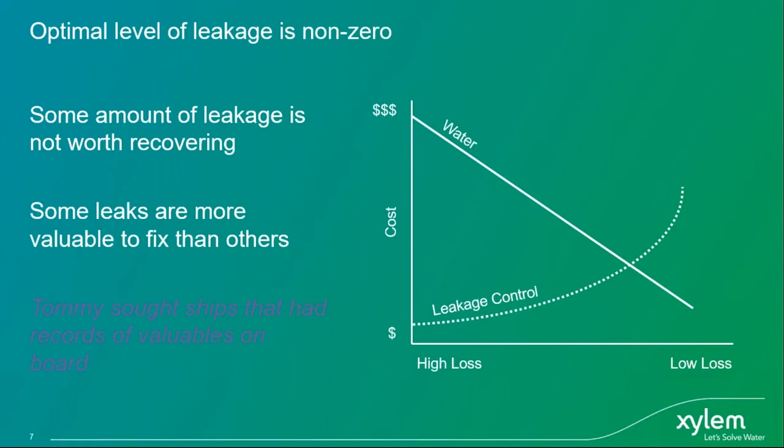And so consider a leak that causes a sinkhole in the middle of a busy street in the central business district. This is likely a higher priority than a small leak in the forest because of the cost to remediate and the cost to your town.